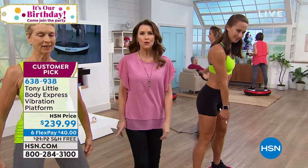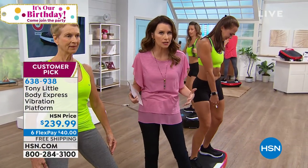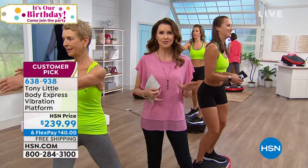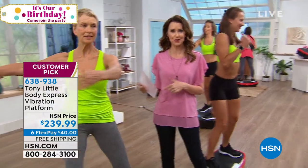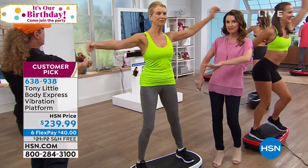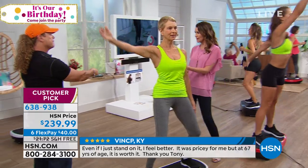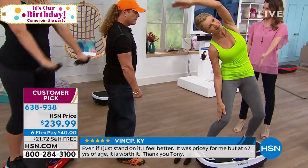So whether your goal is to lose the weight, to get fit, to feel better, maybe just to move, you don't have to be a professional athlete in order to use this. You can use this as Barb is, and everything that you see moving is actually being stimulated. So this is more effective than just standing on the ground and doing what Barb's doing, right?